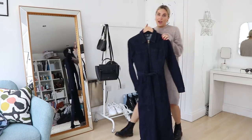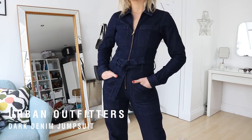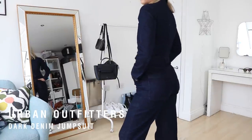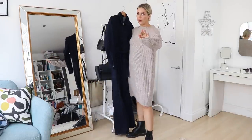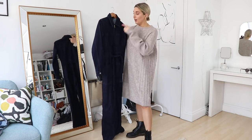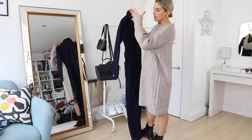I picked this up in Urban Outfitters. It's a full-length dark denim jumpsuit. I think this one will see you through at least until it's very, very warm in the summer, and then you will reach for it again in autumn. You will use it in winter. I have worn it out already. The amount of compliments I got were through the roof, honestly. Women loved this item. Obviously, the darker the color, the more slimming it's gonna look on the body.